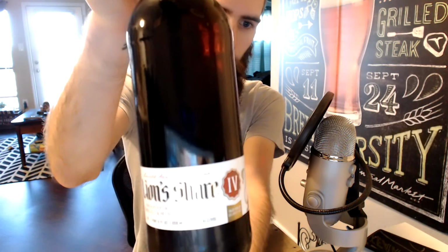I went out earlier today looking for my favorite local fall beer, Mother Lager from Karbach, but I couldn't find it anywhere here in Atascocita, so I'm still waiting on that. That means I dug into the cellar and felt like I could pull out a fun beer for Halloween. So we will be looking at Lakewood's Lion's Share 4.